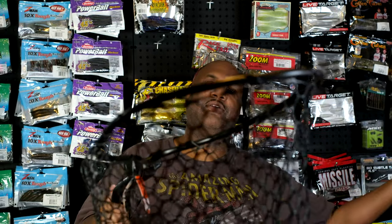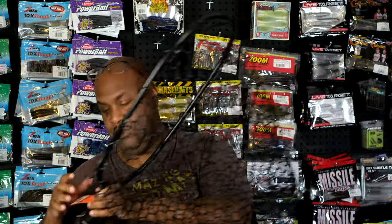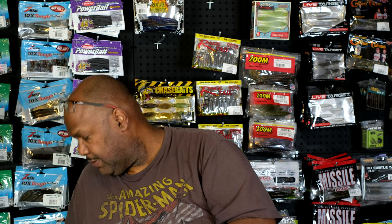A must-have. The leverage is needed because you're already on a small vessel. You've got a 3-pounder, 4-pounder on your rod. You've got to have some leverage, and being able to put this on your arm like this really helps. So that's dope. There's still more.